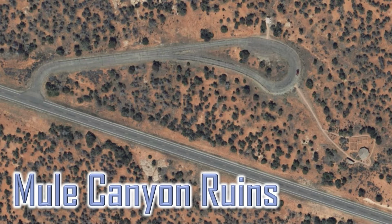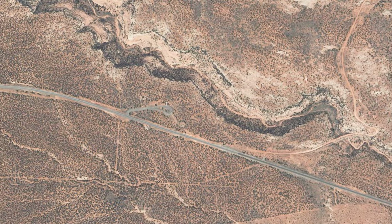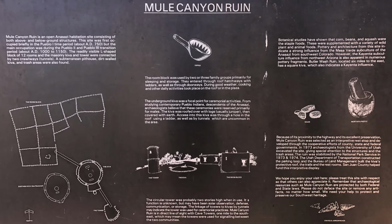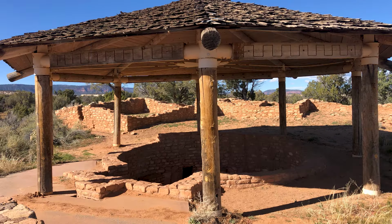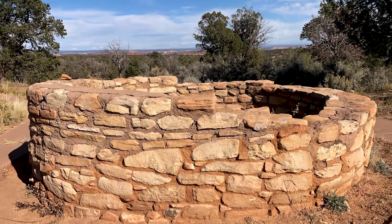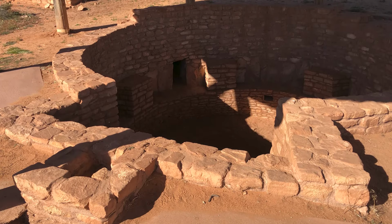Next stop, Mule Canyon, Anasazi Ruin. This Indian ruin site is also well signed. Actually, it must be better because we found this site on our first try. Haha. The ruin site was excavated and restored by archaeologists in 1973, coinciding with the paving of the highway. This is the site to visit for those with any kinds of restrictions because the path through the ruins is paved from the parking area from a paved highway. It doesn't get any easier than this.